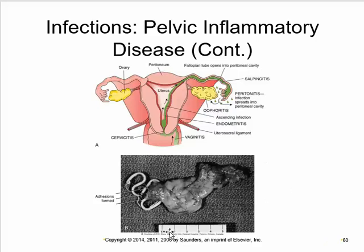I don't know why they have this IUD with adhesions to the IUD in this photograph, but I think they're trying to say that IUDs maybe lead to this.